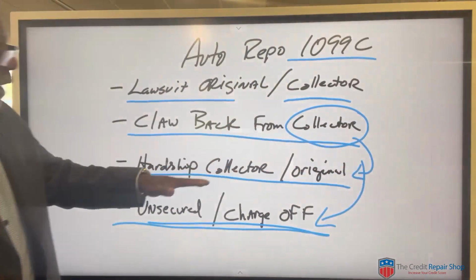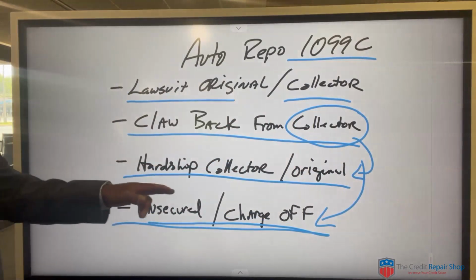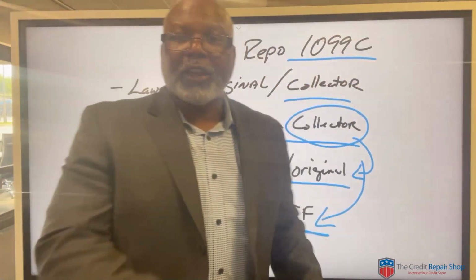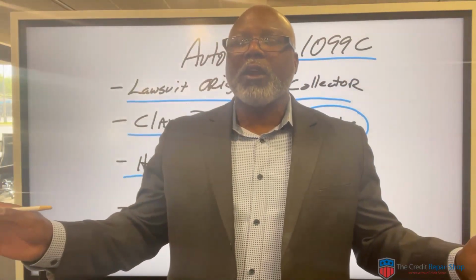It could be a couple of $1,000s to be able to get your title. If they still maintain the debt, then you need to go through the process of saying about the hardship and seeing what could be worked out. And maybe they'll do a 1099-C and say that this is just all done and over with. The vehicle isn't worth anything. Even if we went and took it, it's not going to be able to be resold.